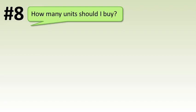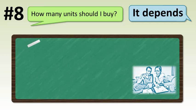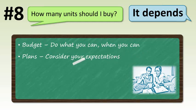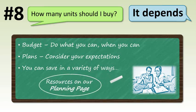Now that we know what a unit is, let me ask the question, how many units should I buy? This is another question where the answer is, it all depends. It all depends on what you can afford, what your future plans are, and what other savings methods you might already have in place. A few things to consider are, each child with a GET account can have a maximum of 500 units, and the average number of units purchased for a student is about 200.